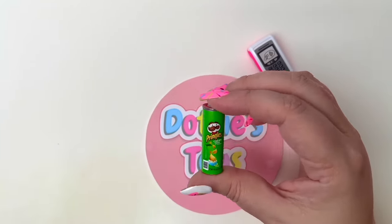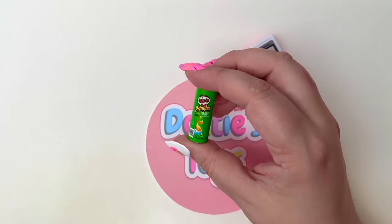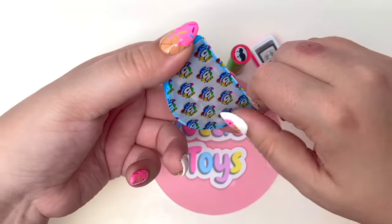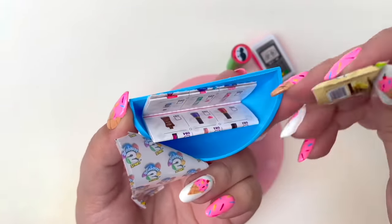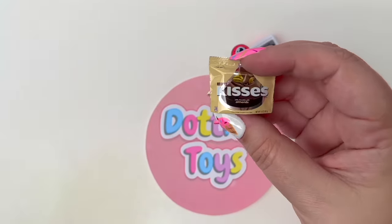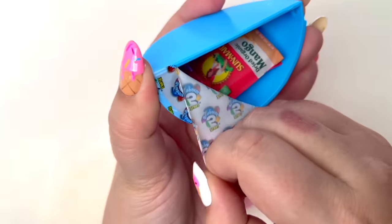We got the Pringles. Now I know we got the Pringles on the front of our Mini Brands box, but it's nice I don't have to fish it out. They're really hard to get out. Woo! Okay, we have a piece that is new to me. We got the Hershey Kisses with almonds. Oh my gosh, the almonds are the best part. All right, and go to the next one.